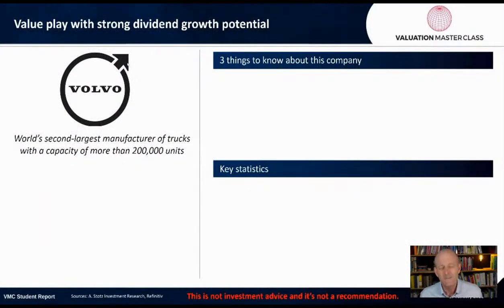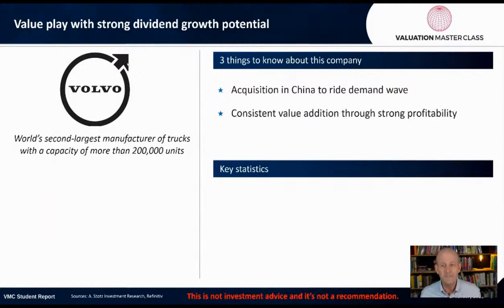So, Volvo is a value play with strong dividend growth potential. Volvo is the world's second largest manufacturer of trucks with a capacity of more than 200,000 units. There are three things you need to know about this company. First, the acquisition in China to ride the demand wave there, and consistent value addition through strong profitability. And the third thing is a leading role in EV, electric vehicles, and hydrogen to reclaim market share.